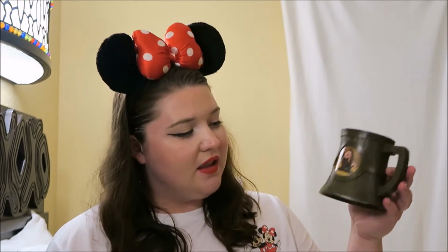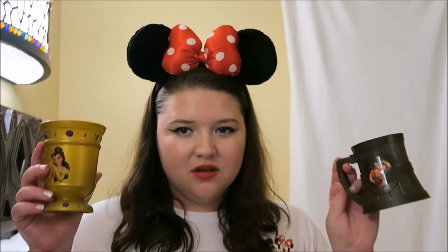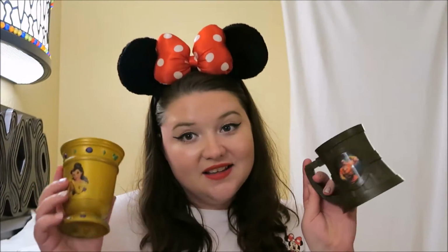It's got Gaston and LeFou on the back, and I got the Belle one, which has got Belle and the Rose. I must admit, I actually prefer the Gaston one. When they both came out, I was like, I wish I'd got a Gaston one, but we've got one of each, and they're ours. We live together, it's all our stuff, it's not his and mine. So yeah, love these.